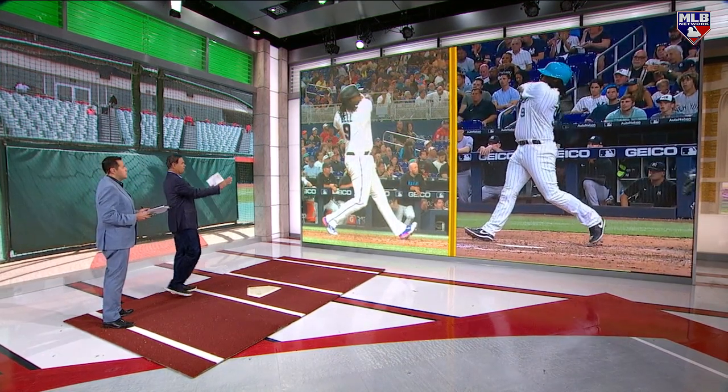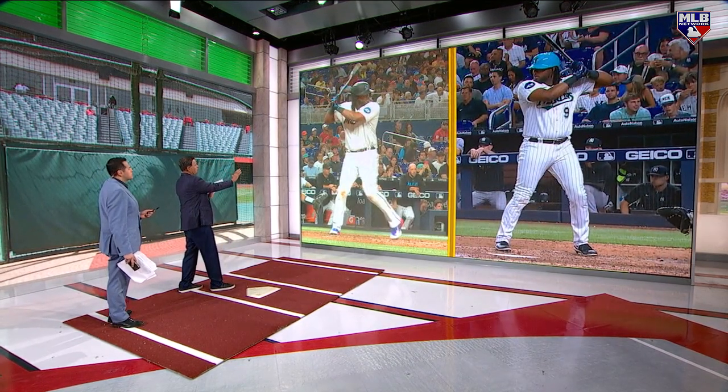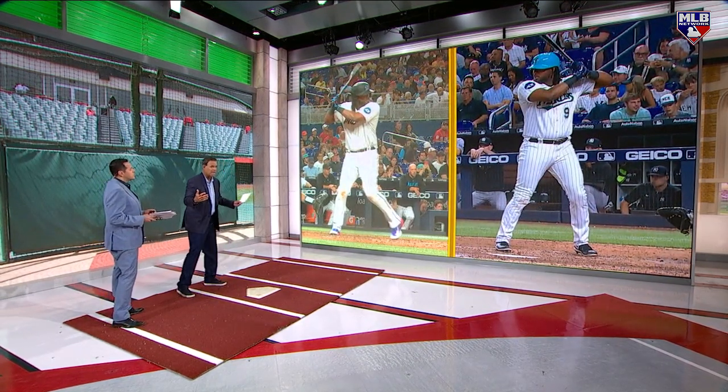But let's take a look at this right here. Let's pause this just for a second. When you look at, we can go right there, stop right here. When you look at Josh Bell, he's a big guy. Normally guys like, I look at Aaron Judge, Giancarlo Stanton, they're spread out. They have that ability to spread out and kind of generate that pop.